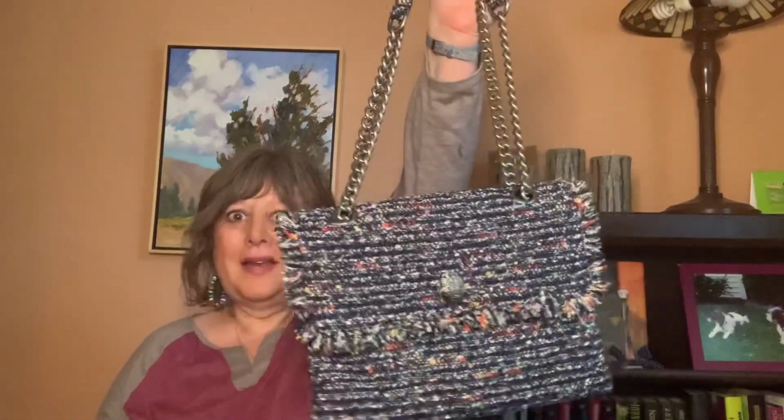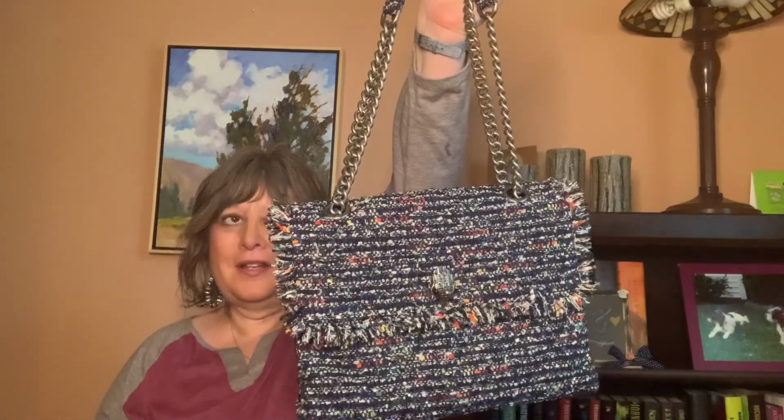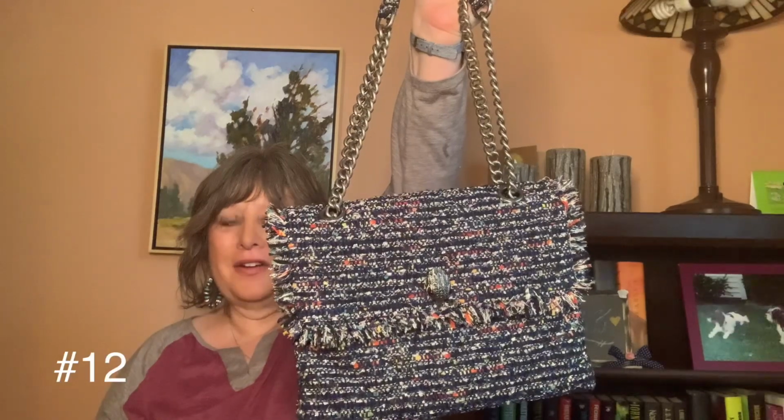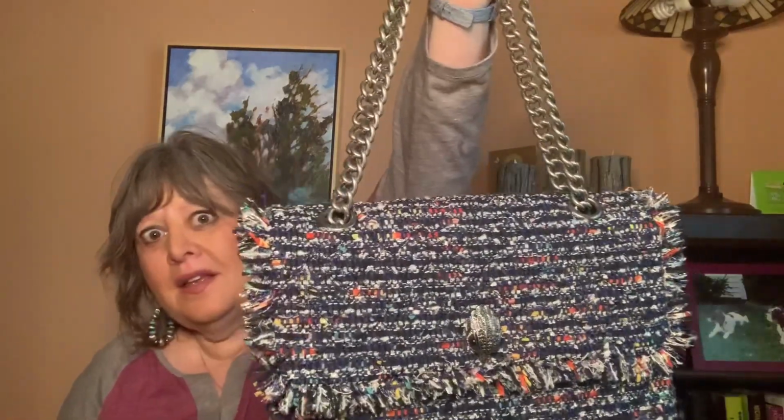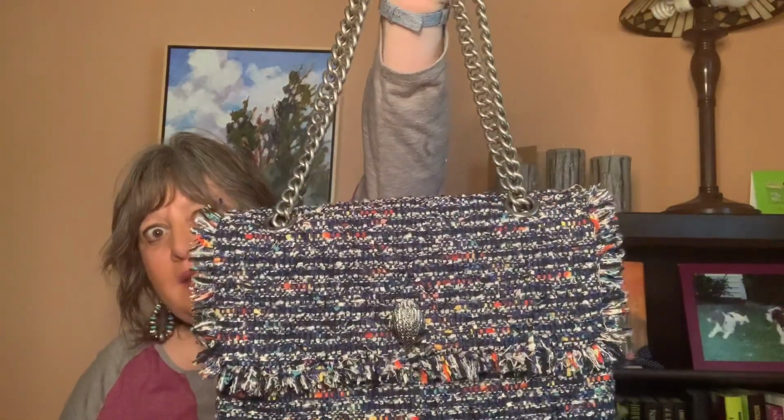Then I bought this Dooney & Burke small Logan drawstring in Florentine. This is the chestnut color. Flashing through these bags pretty quickly because I don't want this video to be too long. Next, I bought this Kurt Geiger Large Kensington in tweed. I like the eagle's head on the front and the chain detail.